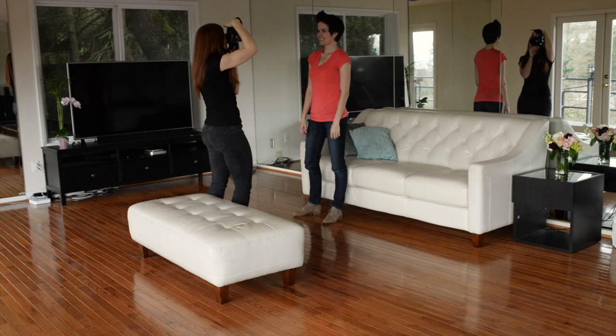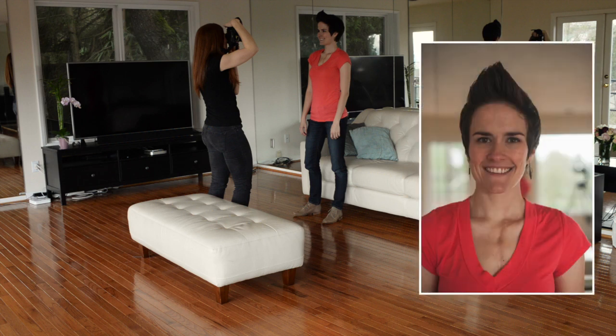Most of the light is coming in from behind where I'm standing, and it's hitting the bottom half of the room. It's hitting the couch and it's hitting the ottoman, but it's not going to hit the top half of the room. It's not reflecting up that high or bouncing up that high.